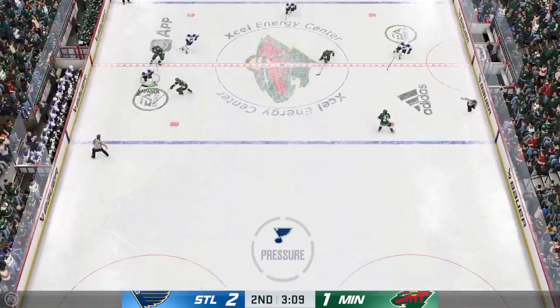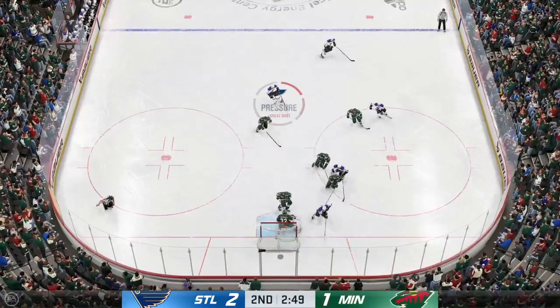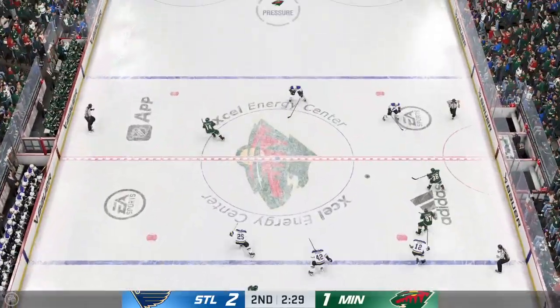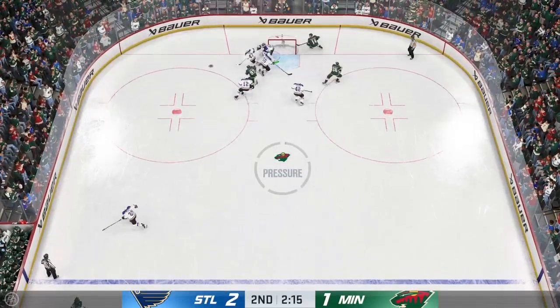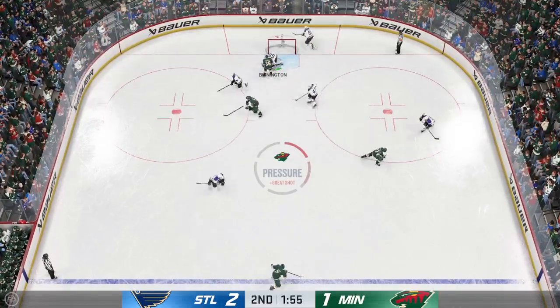Long pass up ahead to center. St. Louis on the attack. Can't get it to go. Great reflex on display right on his part. Puck picked up by Kaprizov. Takes the puck. Drills him. Here's a short pass to Kaprizov.